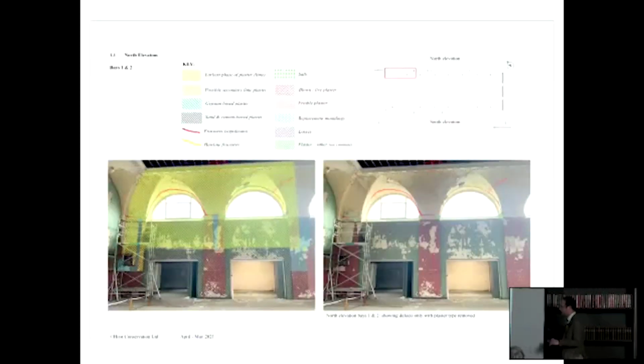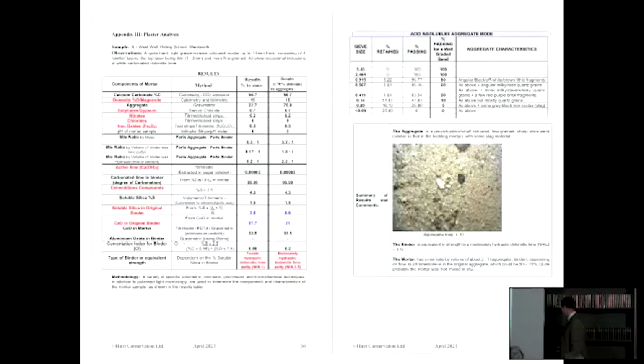This is just one example, but for all the plaster in the riding school, they provide a condition survey showing the phasing, how old each area of plasterwork is and the condition, whether we can keep it or whether it's in danger of falling off in the next few years. We want to provide the trust with a sound building that's not going to have issues in the near future. Also analyze the materials. So take lots of samples of the plaster to work out exactly what sands and what lime was used so that any new materials we propose are compatible with the old.